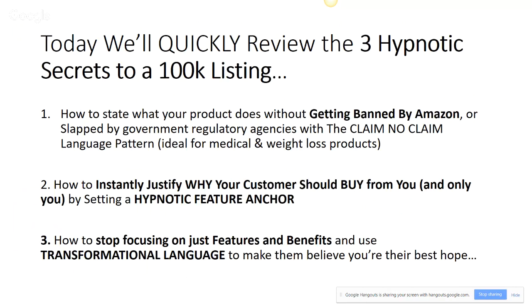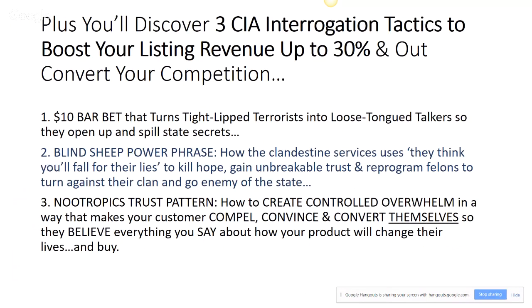And then I'm going to help you understand why you should stop focusing on just features and benefits and how to use transformational language. That helps them understand that your product is their best hope, right? Even if it's something simple like weed whacker string. And then after that, we're going to go over a deeper dive into this one. We're going to use the 3 CIA interrogation tactics that can boost your listing revenue up to 30% or better. And it's a really great way to out-convert your competition. And really, these are very simple once you follow along and you understand this.